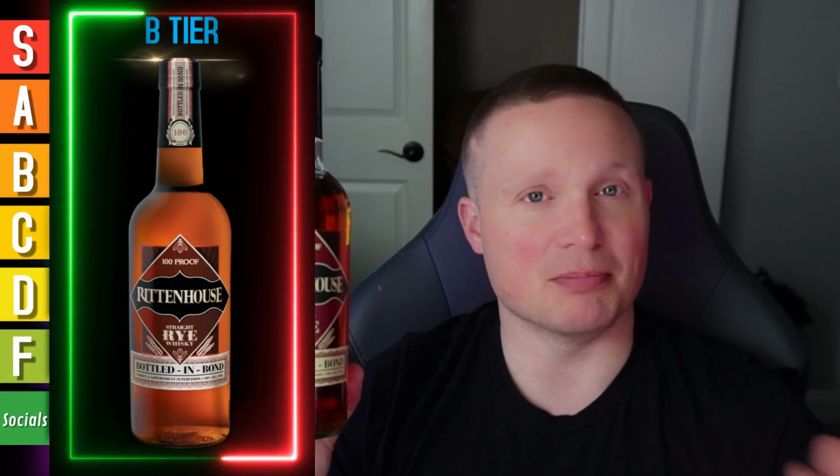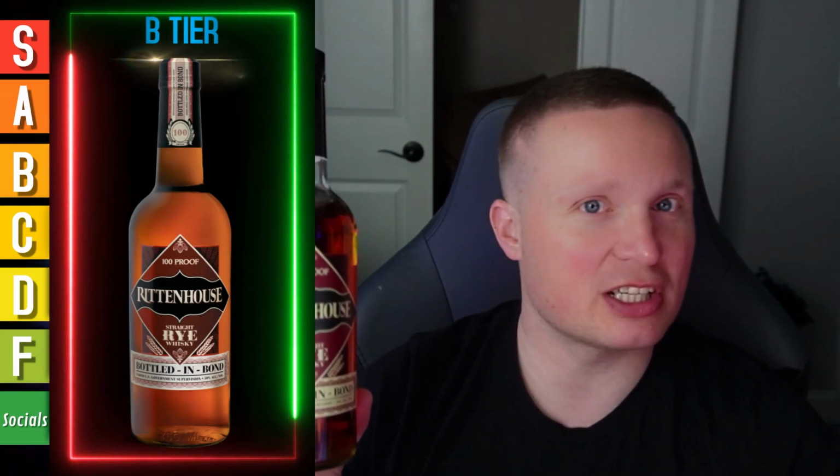Maybe you're just into bourbons and you want to start transitioning into trying ryes. I think this would be a good one because it's not overly spicy. It doesn't hit you with any of those huge rye spice flavors that you can get with some other things. I think this is a really good one to try out, and the price point's not going to kill you. So if you don't like it, make a mixed drink out of it or something, but I kind of have a feeling that you will. So for me, it's on the B tier today.